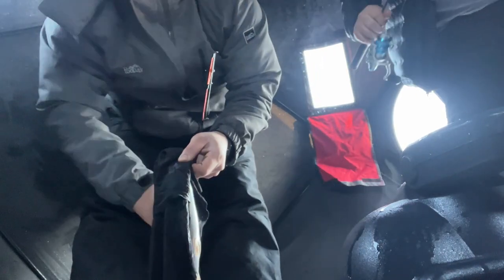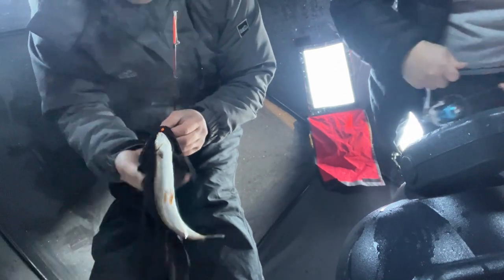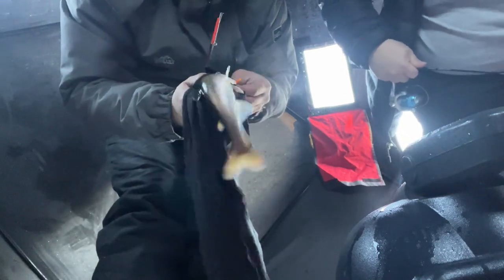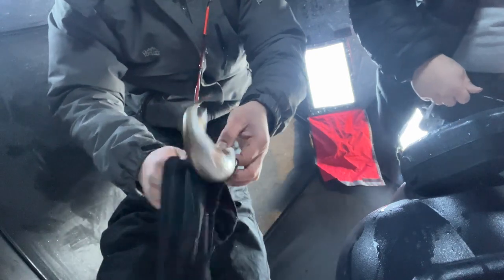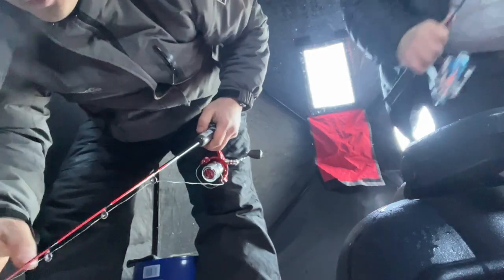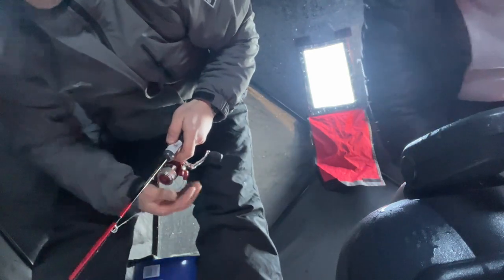Chucky just set up his new rig, his new jig, and he got it. So what is this? A little char? Arctic char. All right. So two Arctic char for me. Back to back. They're still in there. Oh, they're still in there too. All right, guys, we got back to back, and I was using the orange one.